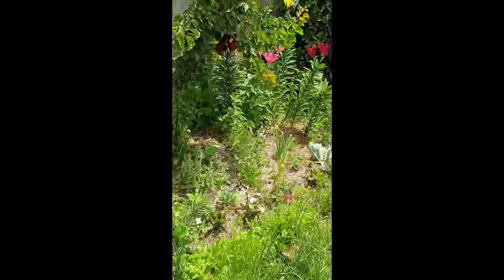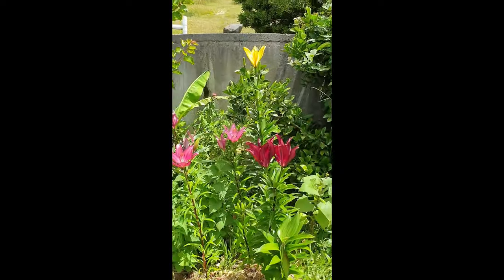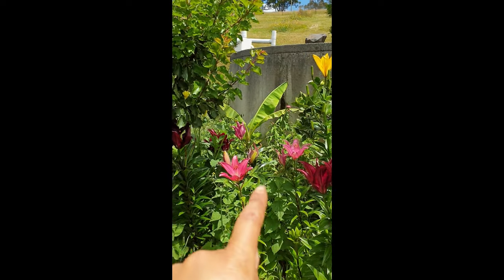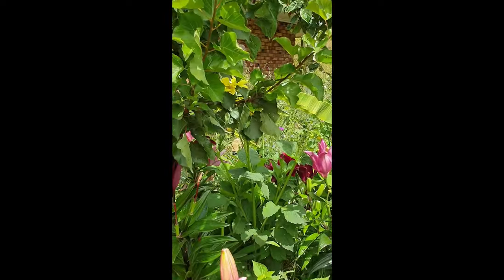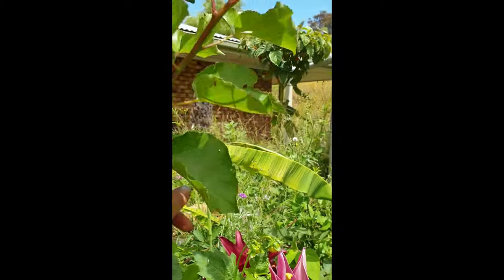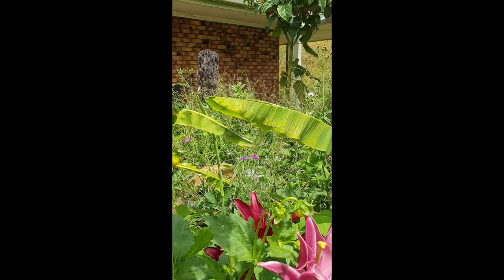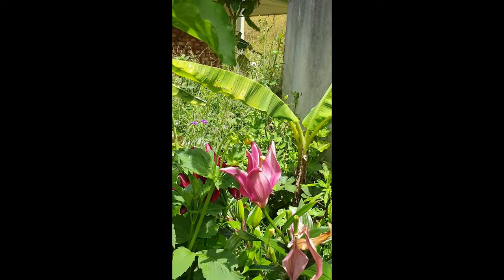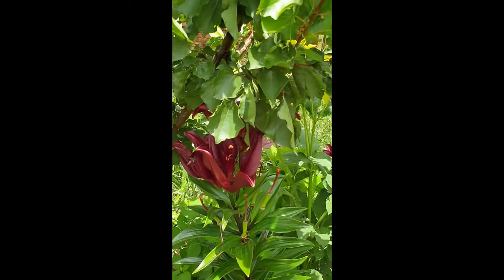And then over here, I've got my lilies, the last of the lilies. I've got some straw flowers. There, that pink one. And then I've got a yellow dahlia in here. That's come out. And I've also got some corn flowers back there, those purple ones. So I think I might harvest some soon and bring them inside. But yeah, lots of beautiful lilies.